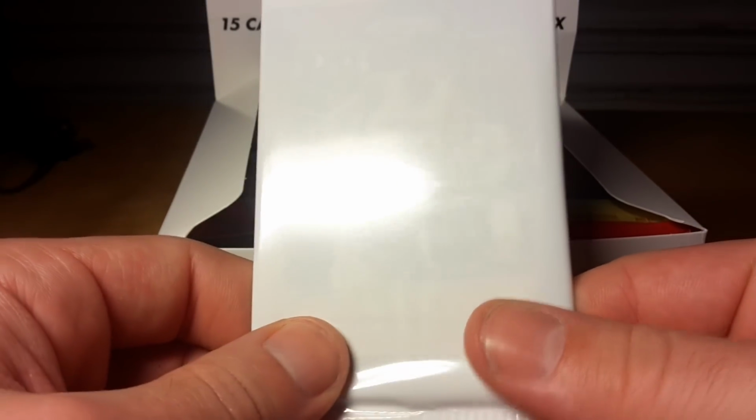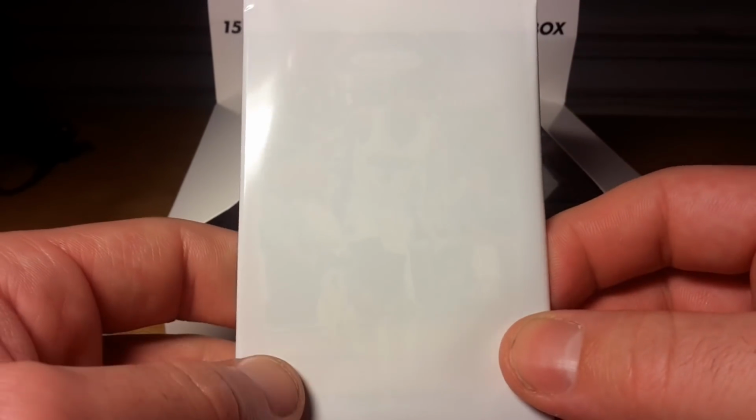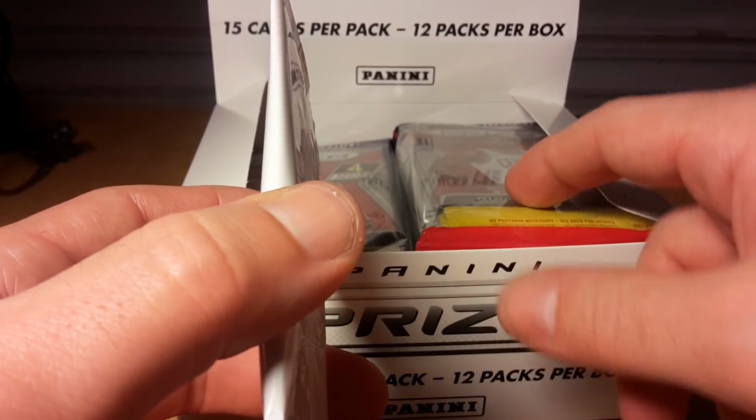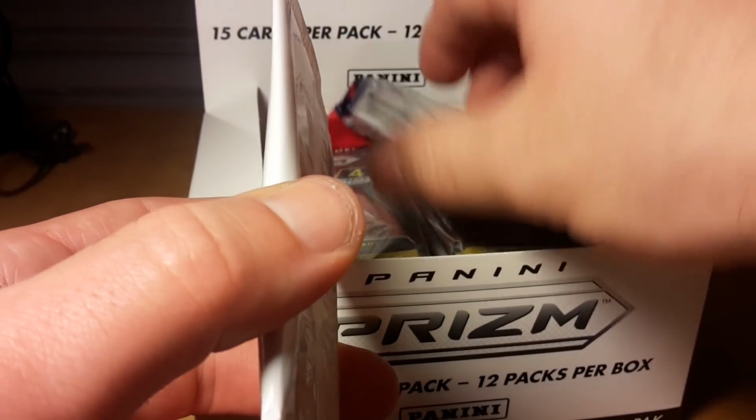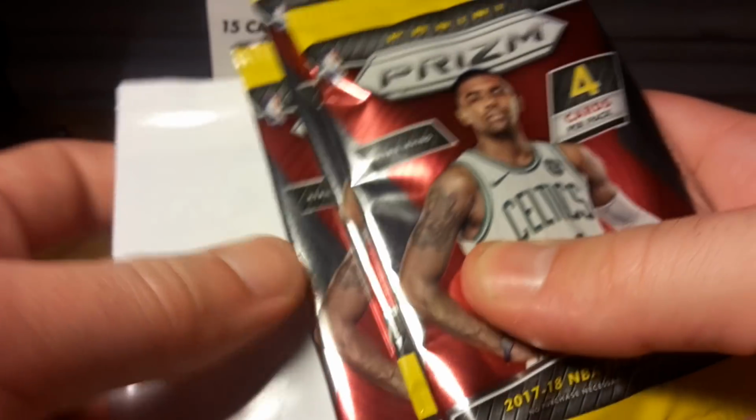And then there is one extra pack which has 3 cards inside, and these cards are special blue, red, and white parallels, which are exclusive to these Cello packs, or hanger packs. So let's check this.